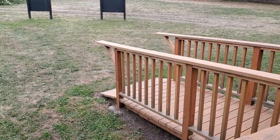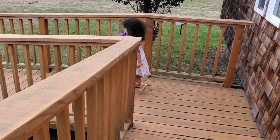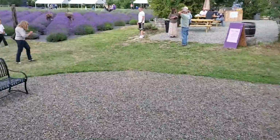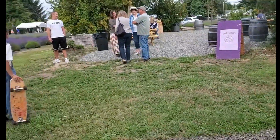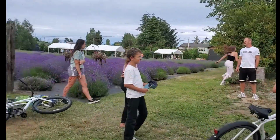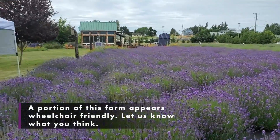This is in bloom, Lavender Farm, and they do have a ramp to get into this cute gift shop. And then this gravel would be a little bit of concern to get around, but you'd have to go back around on the ramp. And then there's a beer garden, but the beer garden looks like it would be a little bit difficult to get into with the gravel with a wheelchair. Big chair in the back.